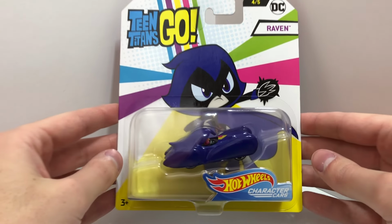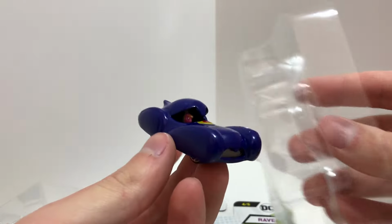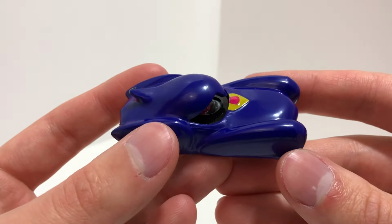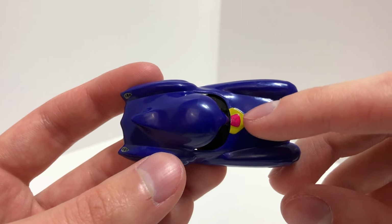Number 4 in the set is the character Raven. So here we have Raven's car, and this one might be my favorite one in the whole set. Well, first of all, Raven wears an indigo colored cloak and a yellow amulet with a red center, and that's showing right here on the vehicle.